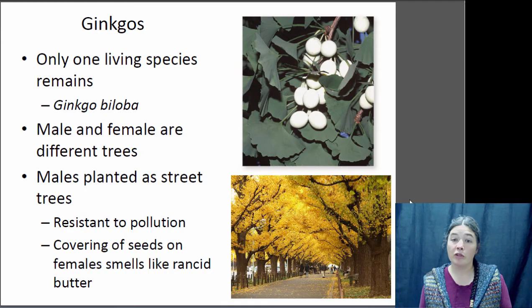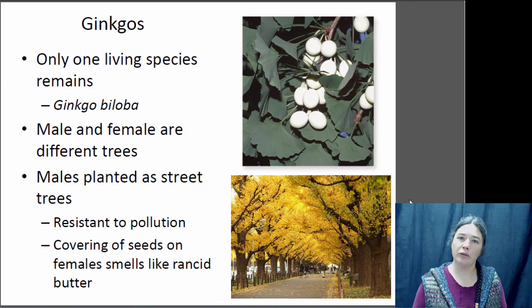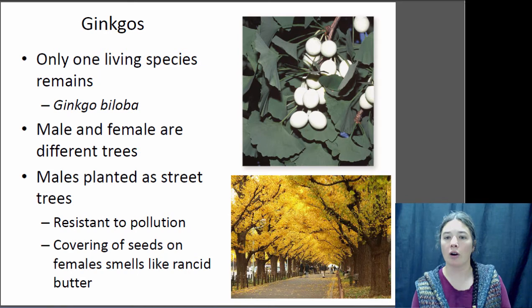Ginkgos are another gymnosperm. Ginkgos only have one remaining living species, Ginkgo biloba. One thing that's kind of cool about them is that they have separate male and female trees. They're often used as a street tree because they're really quite beautiful. They have very nicely shaped green leaves during the summer, and then they turn this beautiful yellow in the fall. So they're really commonly used because they are quite lovely.